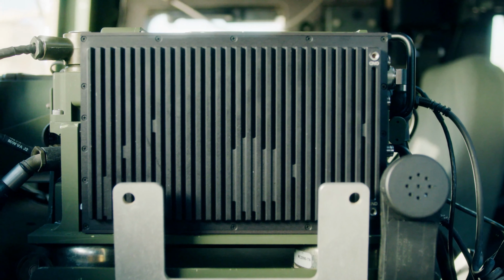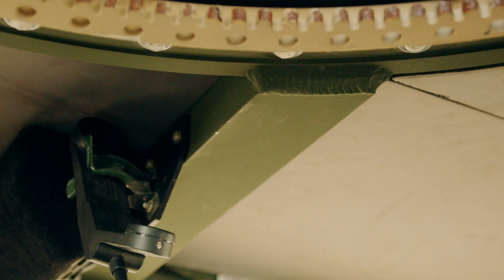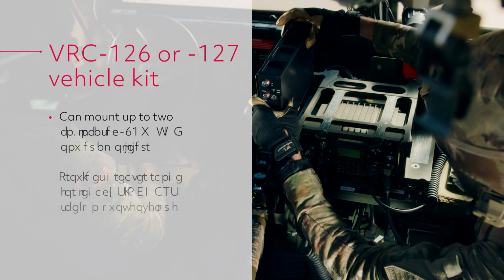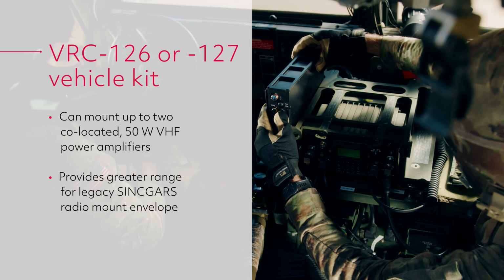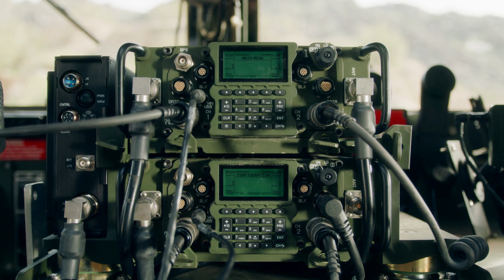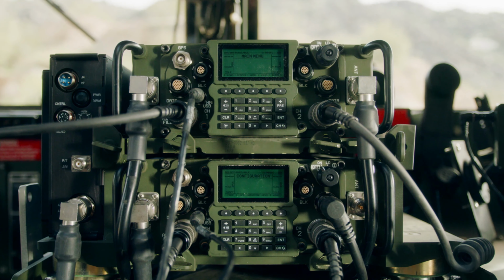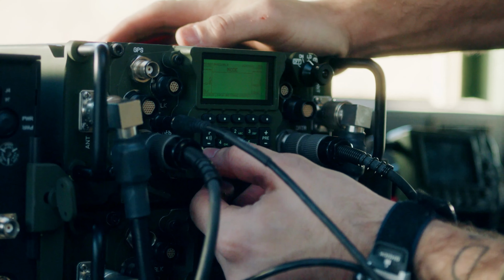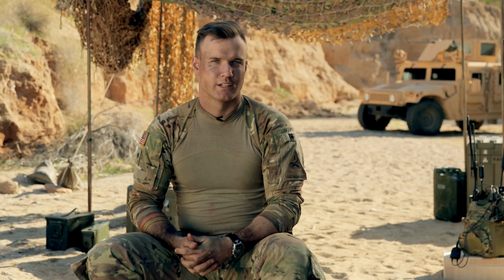When you do need an external power amplifier, we offer our VRC-126 and 127 vehicle kits. They can mount up to 2 co-located 50-watt VHF power amplifiers, providing greater range in the legacy SINCGARS radio mount envelope. It's very flexible. We integrate with all legacy radio systems currently fielded into the Army, as well as all the antenna systems and now the mounting systems with this SINCGARS legacy adapter.